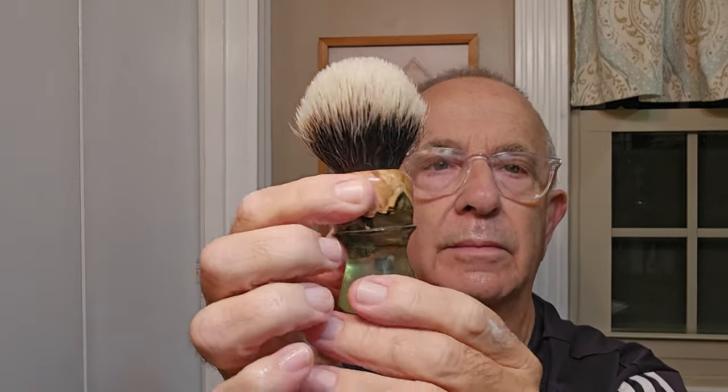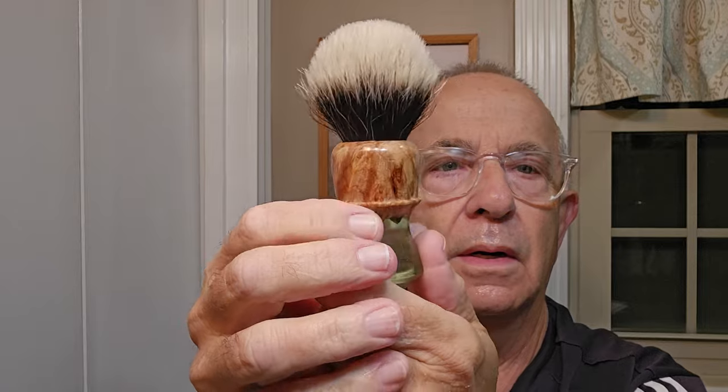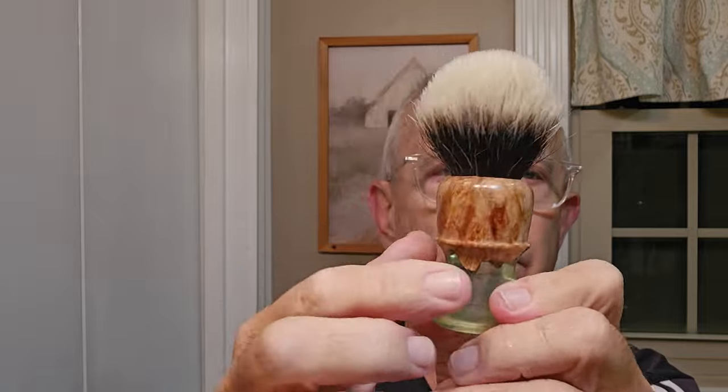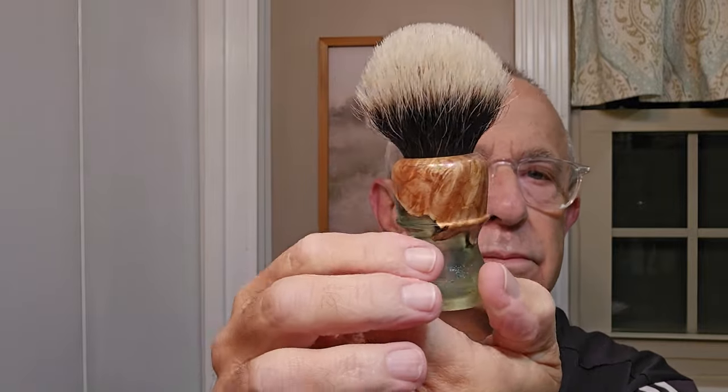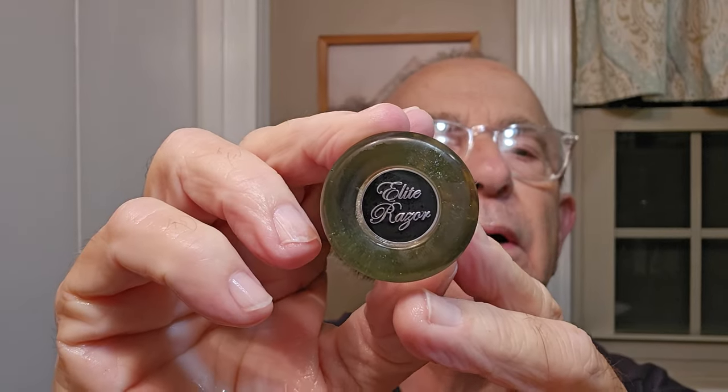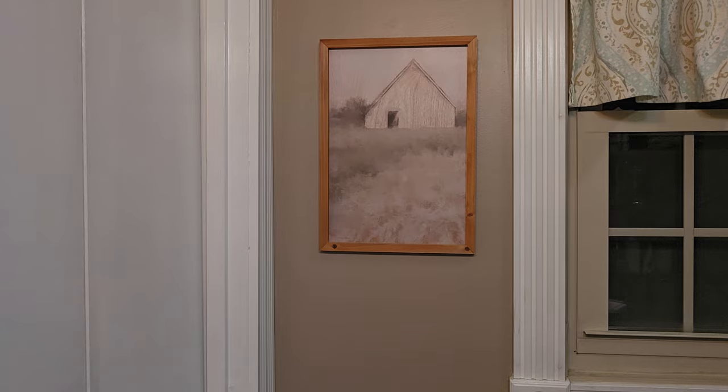Get it wiped off good. Look at that. Isn't that beautiful? It's got that burl maple up there. It's just awesome. I like it. Once again, it comes from Elite Razors, and you can find these online. They've got a website. Hesitate to quote the address. Just go to Google and type in Elite Razors. It'll take you right to their website address.